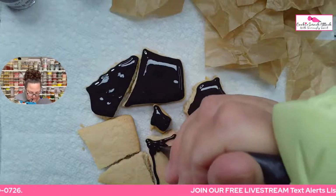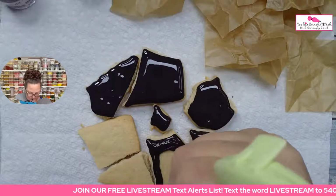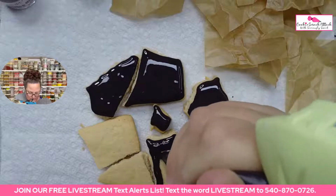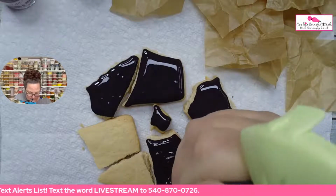After you dip the cookies, set them up on one of those slotted cooling racks with the little square grids where the icing can run down through it onto a cookie sheet below it, and just run with that because you can break off the little hanging pieces later.